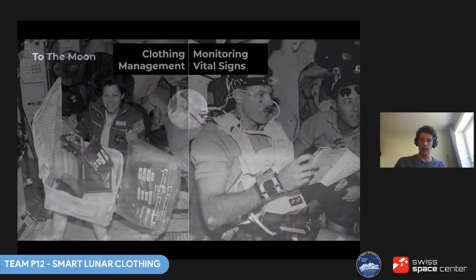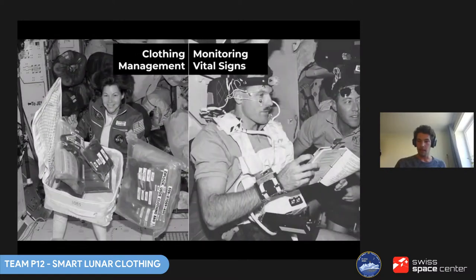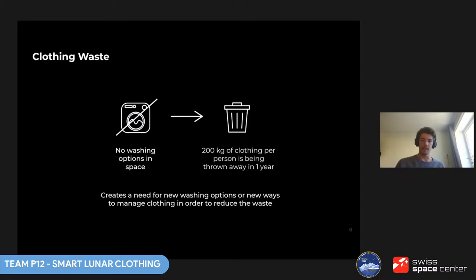So while we were researching what life would be like on the moon, these are the 2 areas that got our attention: the logistics of living on a moon base and the personal health of the astronauts. And through framing our problems through smart clothing, we arrived at these 2 specific topics: clothing management and monitoring of vital signs. So clothing management or clothing waste is maybe not the first thing you would think of when you're considering the challenges of living in space, but it's definitely something tricky.